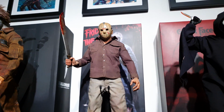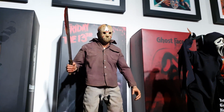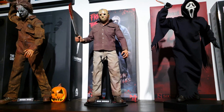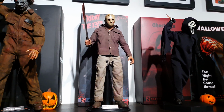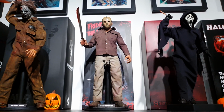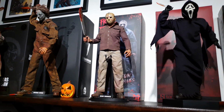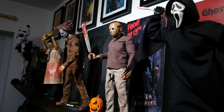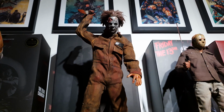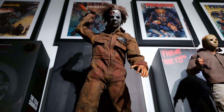There's Jason. Didn't really do much to him. Slight tweak, nothing major. That's the Sideshow Jason. It's been weathered and I attempted to dye his clothing, but it didn't really take. Slight difference, but not much. Yeah, man, I think that's kind of a scene stealer or a shelf stealer. It's a really cool pose, really scary looking from this angle.